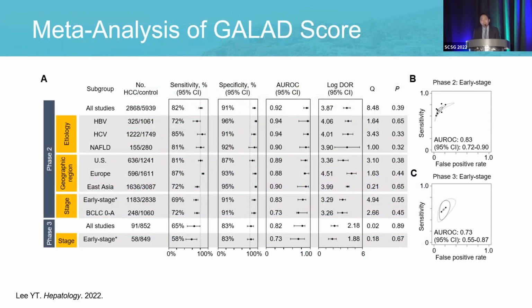This is our recent meta-analysis of the GALAD score, where we summarized the results of its performance after we and others published, and it worked pretty well. I would like to emphasize one thing: it worked really well in phase 2 studies, stratified by etiology, geographic regions, and stage. But its performance decreased somewhat in phase 3 studies, which are a more robust form of biomarker study setting, where we can more objectively assess the performance of the biomarker for early detection. Sensitivity dropped down to 58% when summarizing two phase 3 biomarker studies.